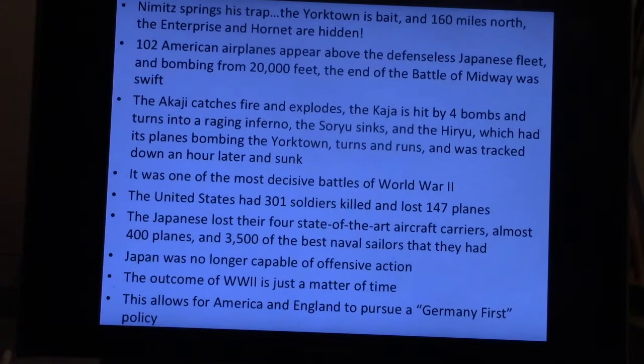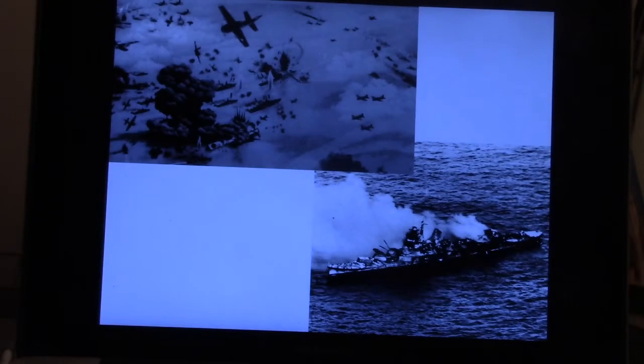And so after Midway, Japan is no longer capable of offensive action. She had her empire, but all she could do at this point was hang on to it. Which means it's going to be a long and bloody war, but the victory in the Pacific is just a matter of time. And this allows the United States to help out England and pursue a Germany first policy.